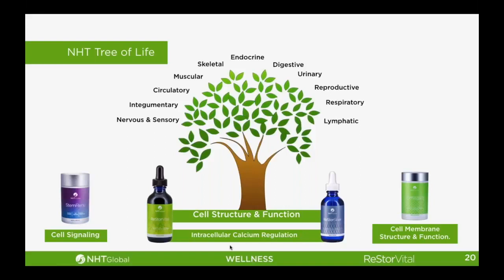And I want you to know that there are a couple of other great products in the NHT line that fall into this same root level category, and you're familiar with both of them. Stem Renew is just a phenomenal product. We've been talking about signaling with calcium and calcium ATPase. Stem Renew really addresses signaling at a different area. We're talking about cell signaling as our new cells are being formed, whereas ReStor Silver and ReStor Vital are more involved in top quality cell signaling once our cells are fully formed and active and doing the work that they're designed to do. The third one is the great omega-3 product.